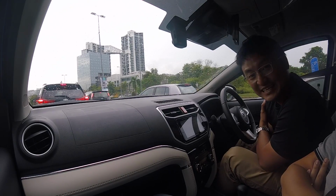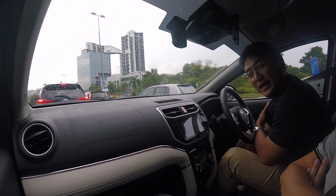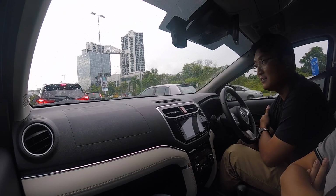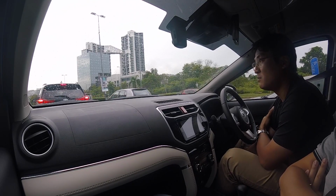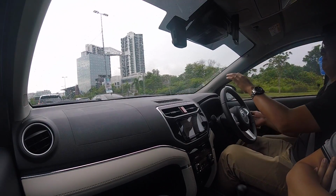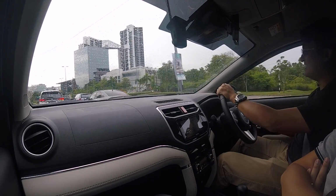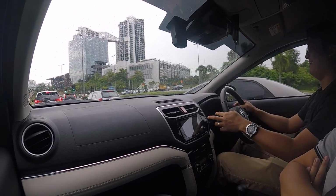Nissan, what are you doing? X-Trail, X-Trail. Not that we want to use it, but you know. Cars like this are really on the get-go you put. Whoa.